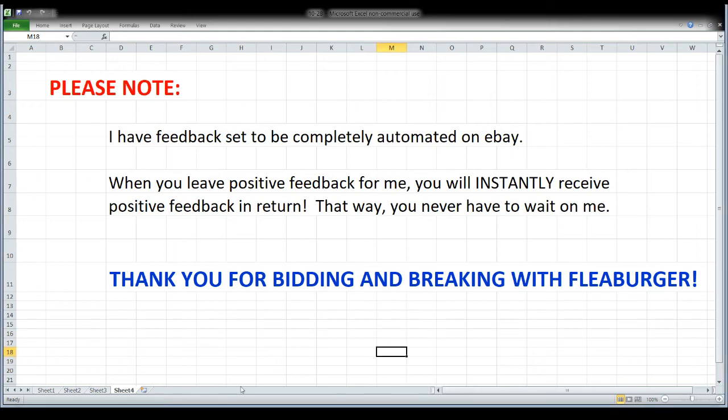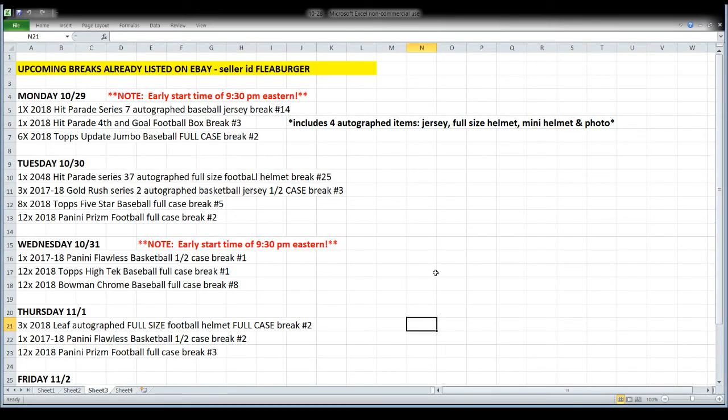So let's take a look next at what's coming up over the course of the next 5 days. This is the stuff that's already listed on eBay that we're going to be breaking over the next 5 nights. Tomorrow night is another early start time at 9:30. We're going to open a single autographed baseball jersey, a 4th and goal football box, which has 4 autographed memorabilia items in it. And then we're going to open a full case of Topps Update Jumbo, which is probably about a 2-hour break for that alone. For the Jumbo, I mean.